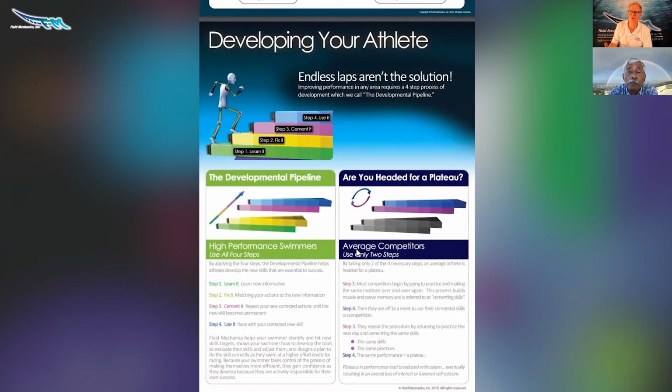Now, what we see very often, Jan, is that there's these 4 steps, and the first 2 steps a lot of times get grayed out in a team. They go to practice and they cement it, and then they go to a race and use it. Then they come back and they go to the practice. So whatever you do in practice, you get more familiar with, you do it more frequently. And what happens is you eventually plateau because you get really good at doing whatever it is you're doing. But where do you guys come in is right here on the green step to feed new information that we've never heard before. Right. And is that what you guys do?